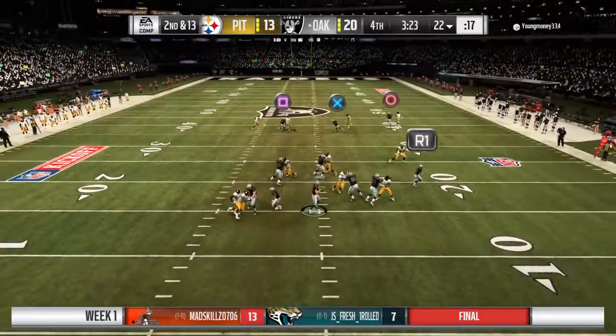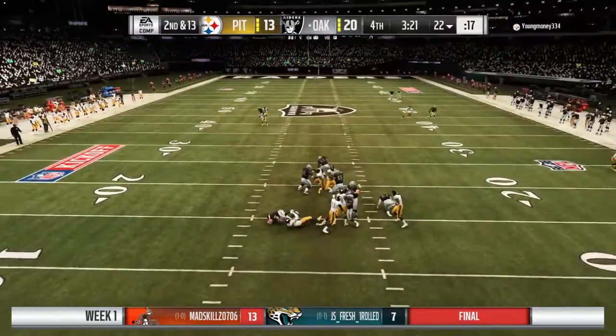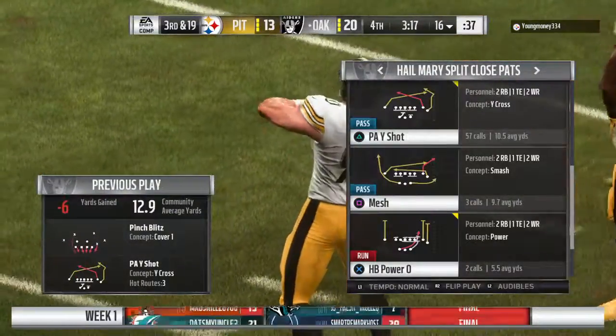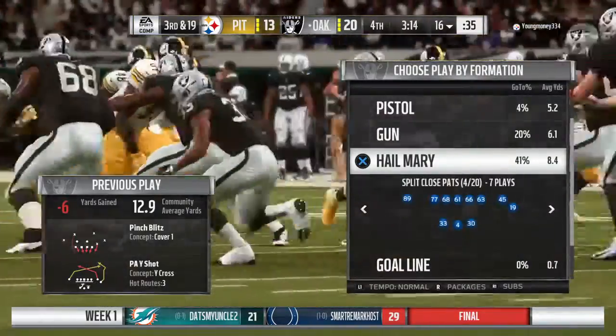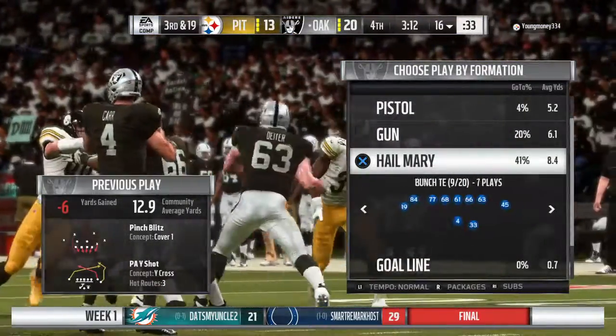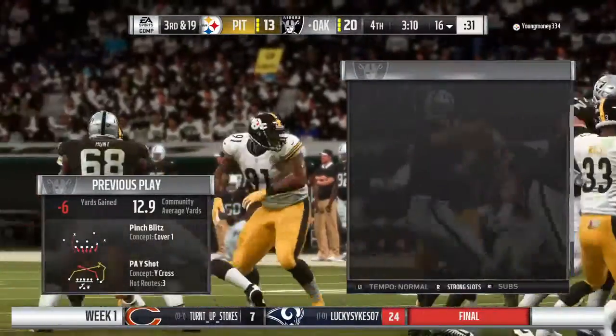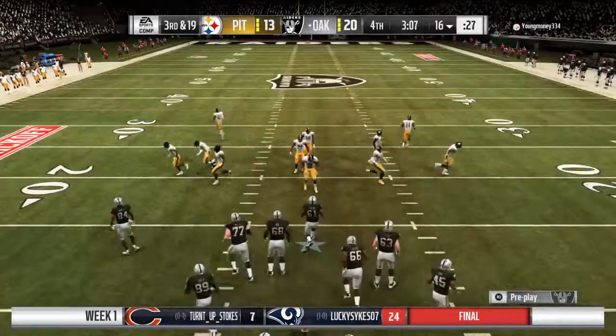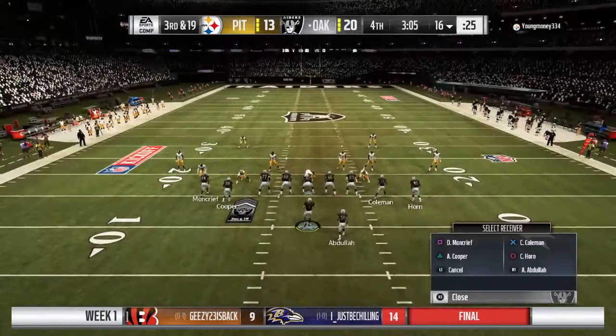Carr to throw on 2nd down. And the Steeler pressure is too much here. He's going to go down. T.J. Watt in there to drop him for his 2nd sack here tonight. Carr and the Raiders, following the sack, looking up at a 3rd and long.